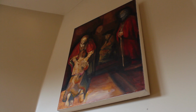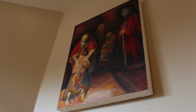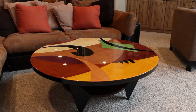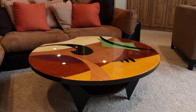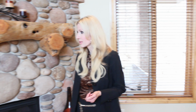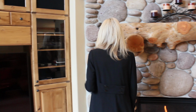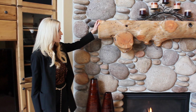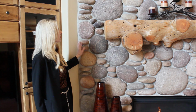an original oil painting that's large in scale, that draws your eye up, but pulls in all of the color that's in here, and we wanted to really kind of complement this gorgeous coffee table right here that has the beautiful contemporary colors that are running throughout the home. We've got stunning built-ins in here that are very high quality, all built-in alder, framing this gorgeous real rock and lodge pole hearth here, real rock fireplace.